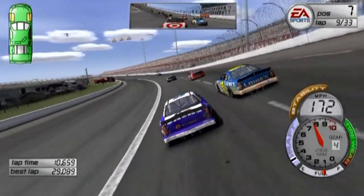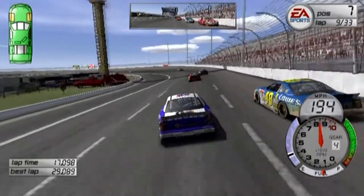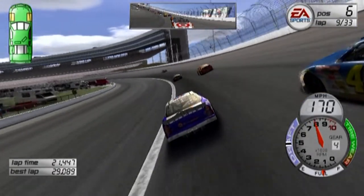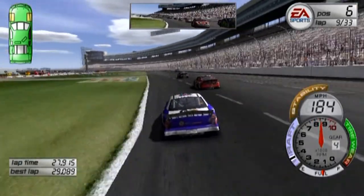We're going to be battling side by side. Oh, Jimmy, you got to slide up that racetrack. Got to give me some more room than that, buddy. Ooh. That was close, real tight off turn number two. Turn number two is really tight. If you're not prepared for it, that wall will creep up on you very quickly.